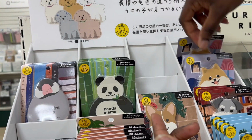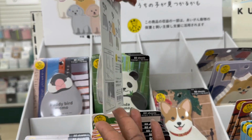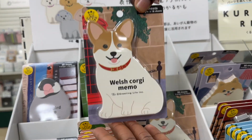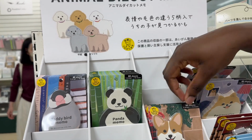And as I said, it's also for a good cause. If you love animals and you want to contribute to the Japanese initiative to help care for animals, then you could also get yourself some of these notepads. All of that aside, they're super cute.